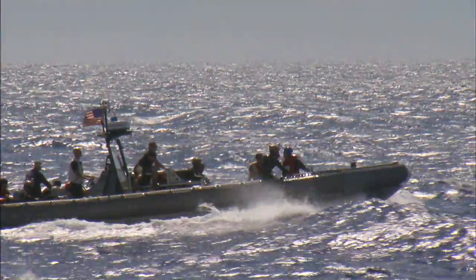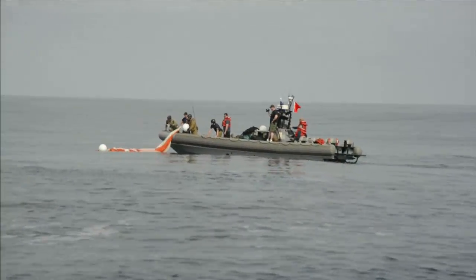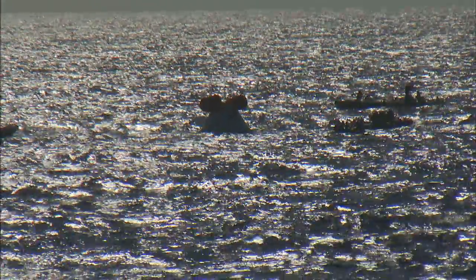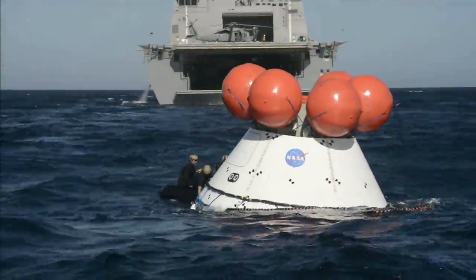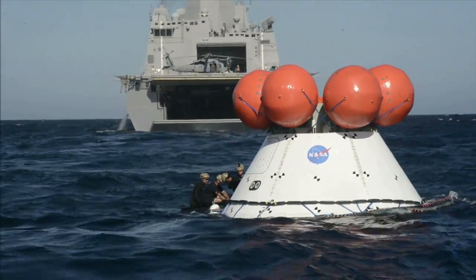Teams in rigid hull inflatable boats will find and secure the hardware with floats until they're able to safely recover it. Minutes after Orion splashes down, the crew module uprighting system will inflate to help stabilize the spacecraft in case it doesn't land heat shield first into the water.